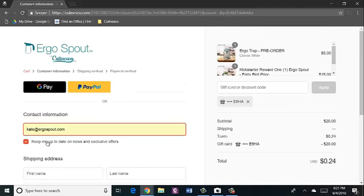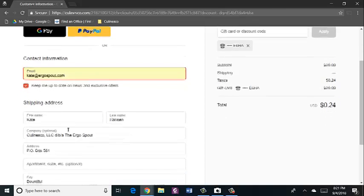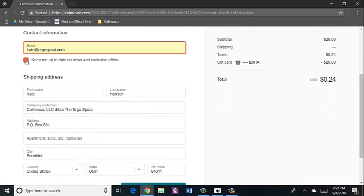I'm going to go ahead and put K to Ergo Spout, and it's going to populate that for me. I'm going to leave this checked right here because I want to stay on the email list. That's the best way to stay up to date on what's going on at Colonesco and with the Ergo Spout, including the wide mouth version. So if you want to stay up to date with what we have going on and any new additional products we have, make sure that you check that box.